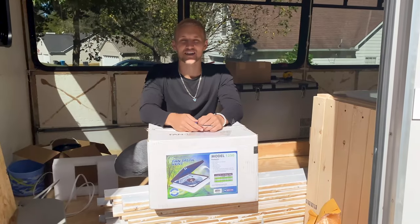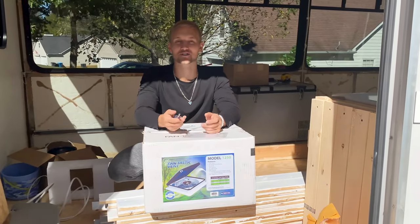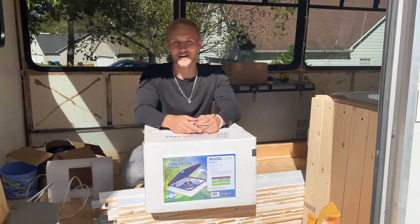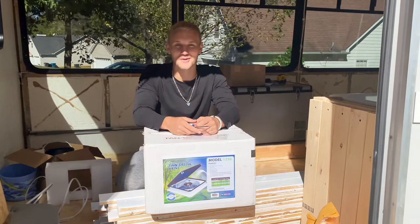What's up, everyone? Today, Emily and I are back at the bus. Emily just had LASIK surgery yesterday, so she will not necessarily be doing too much today. We gotta protect her new eyes. No, I felt something in my eye.